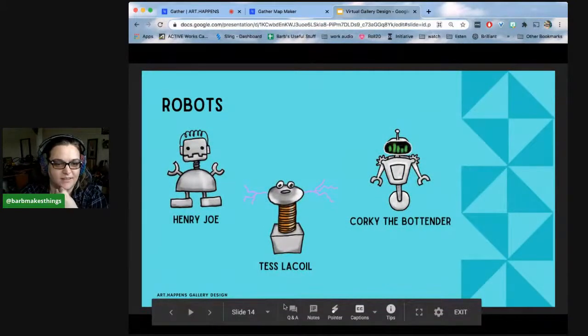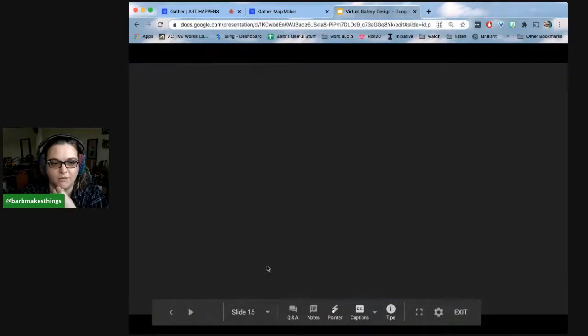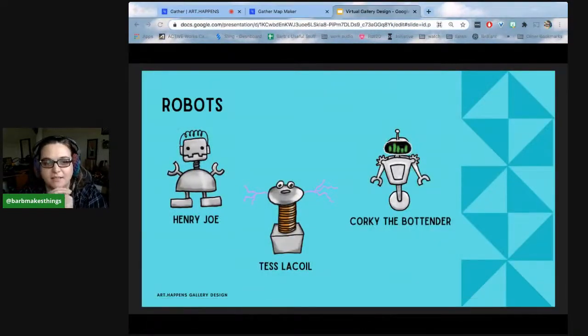And then, last but not least, are the robots. Because you got to have somebody to welcome you. So we have Henry. He's Henry because he's got an inductor on his head. Then we have the French robot. Her name is Tess Lacour. And then Corky the bot tender, who has corkscrew shoulders. I don't know if you noticed that. If you walk up to Corky and hit X, you can read some interesting drink recipes and food recipes, currently just one, that were gathered by, I think, mostly Crashers. It's entertaining. We're just like, yeah, let's have fun with it.